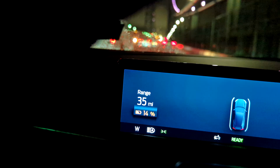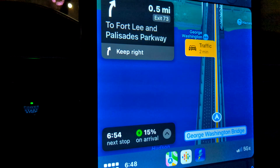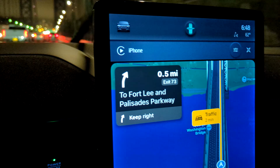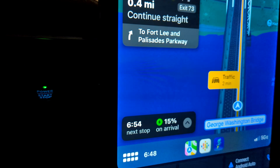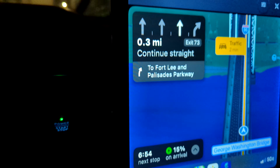We're at 14%. So the reason I said interestingly on the Apple Maps is Apple Maps is still projecting that I would arrive with 15%. So unless I somehow aggressively regen the whole way there, I don't think I'm going to arrive with 15%. But we're just about there.